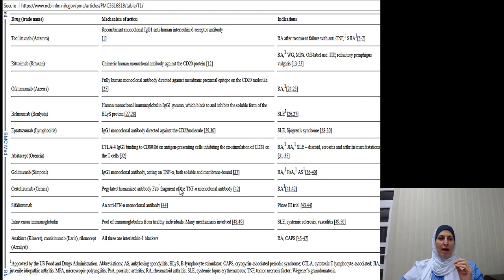This list is for you to have a look and read. It gives you the names of the medications, their trade names, and the drug. The aim is not to memorize these drugs, but to know the class of the drug based on the name, whether monoclonal antibodies, cytokine therapy, or protein fusion therapy. See the different indications for their use, including SLE, Sjogren, rheumatoid arthritis.